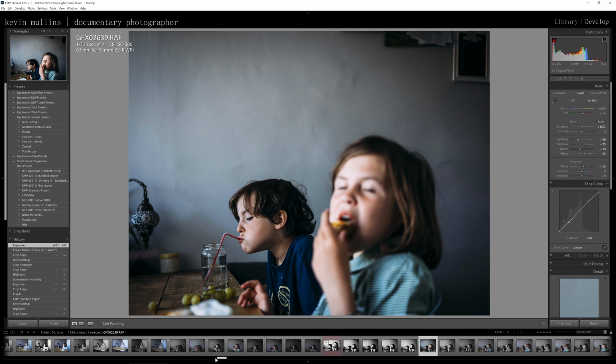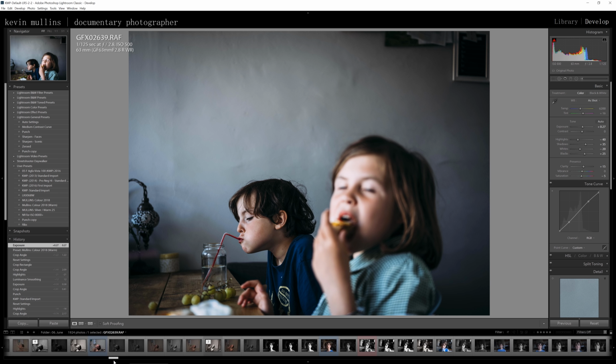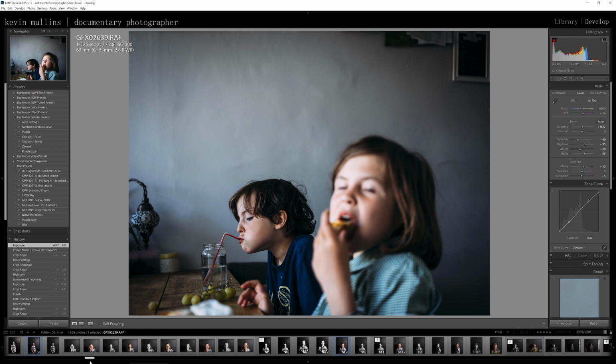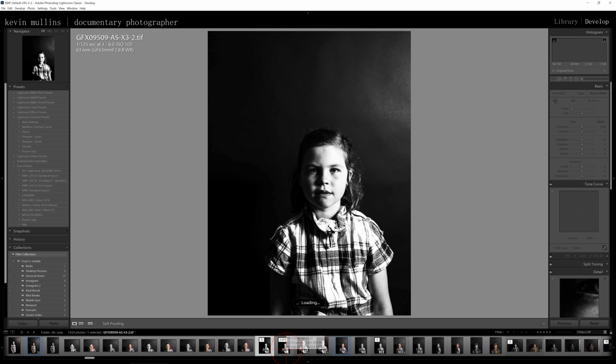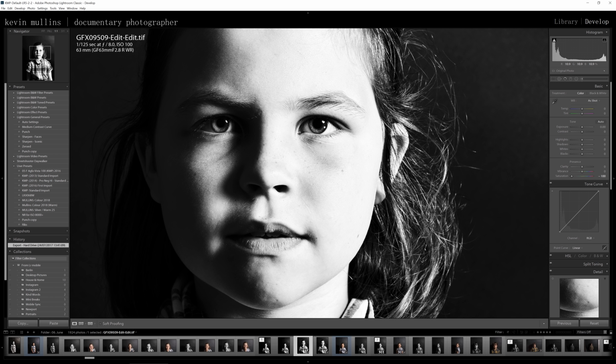Okay, so what else have we got? Let's see what we've got on the timeline down here that might be of use. I think I did some stuff in the studio. Here we go. Let's have a look at some of these images. And yeah, let's pick this one of Rosa. So the image loading right now is the final image that I was trying to get to.